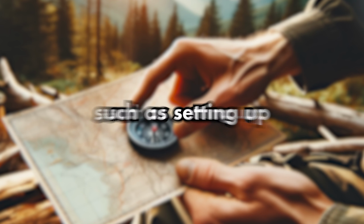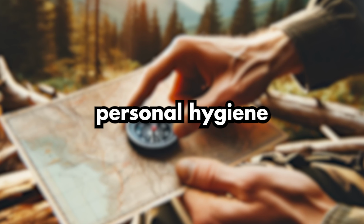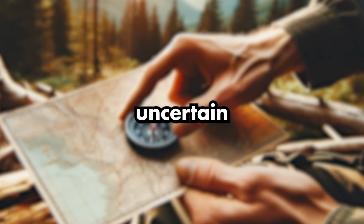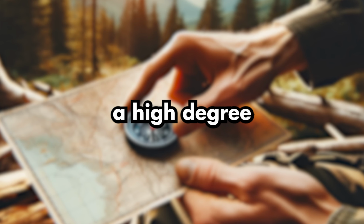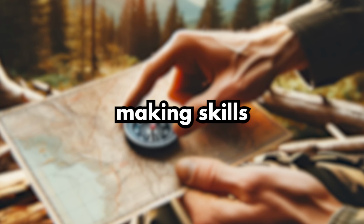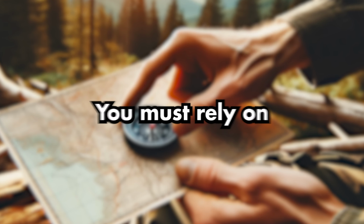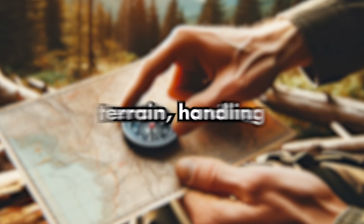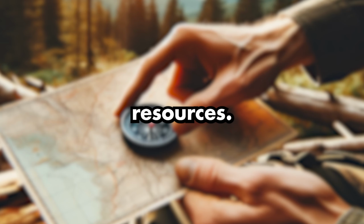Keeping a routine, such as setting up camp, gathering food, and maintaining personal hygiene, provides structure and a sense of normalcy in an otherwise uncertain environment. Solo survival also demands a high degree of self-reliance and decision-making skills. Without the input or assistance of others, you must rely on your own judgment for critical decisions like navigating terrain, handling wildlife encounters, or managing resources.